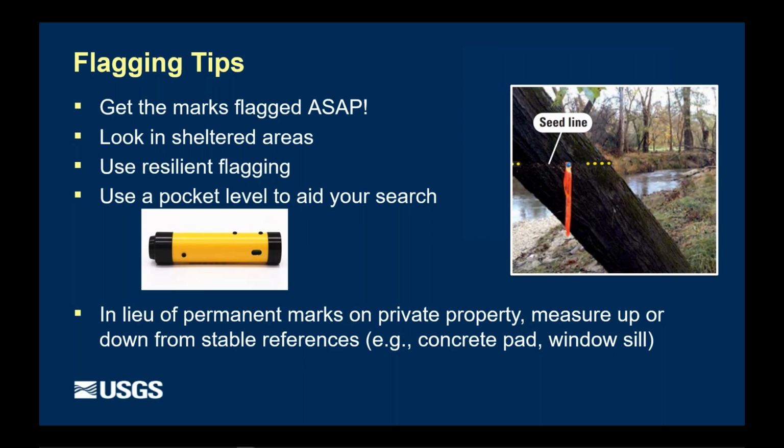Can't emphasize this first bullet enough. Get the marks flagged as soon as possible. Time is not your friend. It's usually raining at the time these floods occur. That's kind of what brought it on. And if the rain sticks around for a few days, most of your better marks are going to start getting eroded, you know, seed lines and things like that.